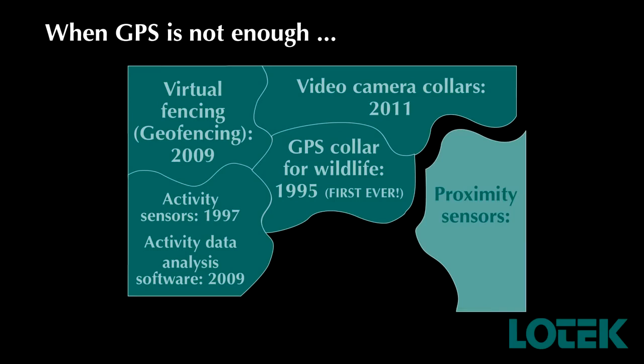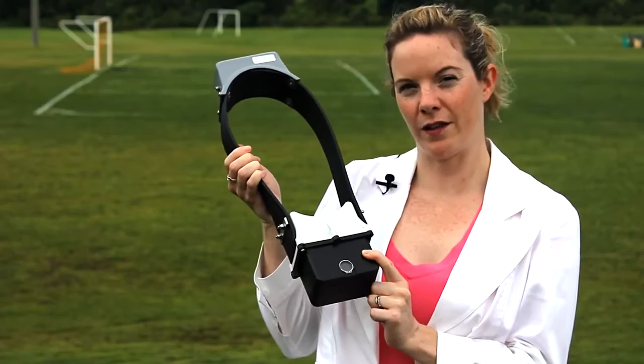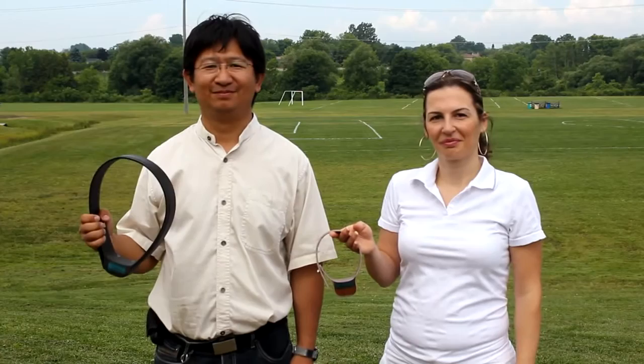Hi, I'm Christy, and we're here to demonstrate Lotek's new product for wildlife tracking. This new system allows the researcher to study when their animals are within each other's proximity. I'm holding what we would call a master collar. It's a GPS collar enabled with a proximity sensor, and this one also has a video camera. My colleagues, Juana and Jason, are holding sub-transmitter collars, which can be heard and recorded by the master when in proximity. Let's see how this works.